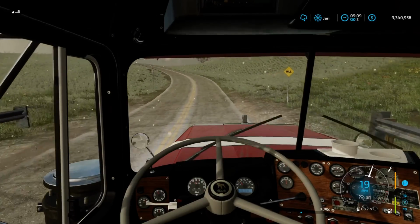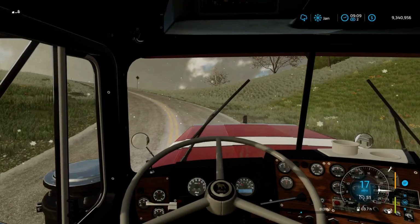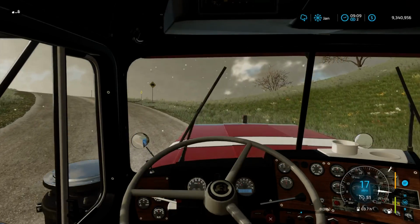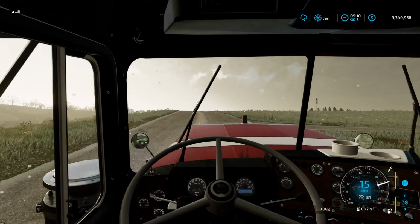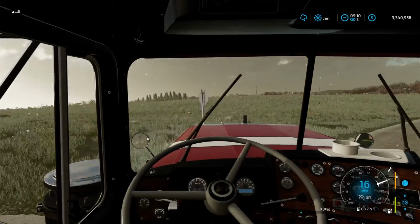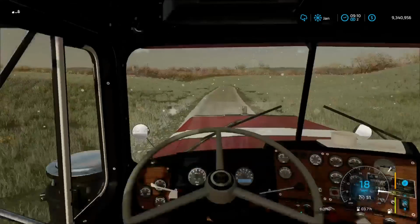Let's downshift a few gears. Downshift 10th gear. Hope I make it up this hill. Come on, make it up the hill, please. Come on, turn, turn. No icy spots. Okay, hallelujah. I made it. Okay, that's good.